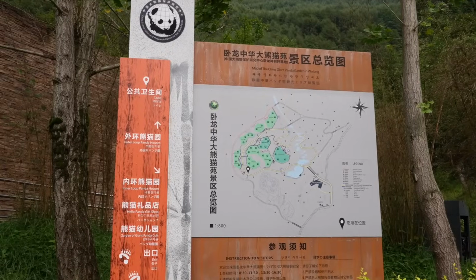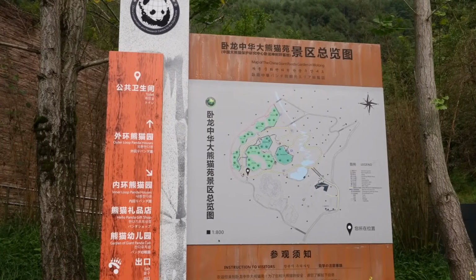Okay, it's day two in our tour around Sichuan province, and we've come to the Oolong panda base this morning. Now, you can't come to Sichuan without seeing the pandas. That's what this province is pretty famous for, and that's where we're going to have a look right now. So let's go and see if we can spot some pandas.